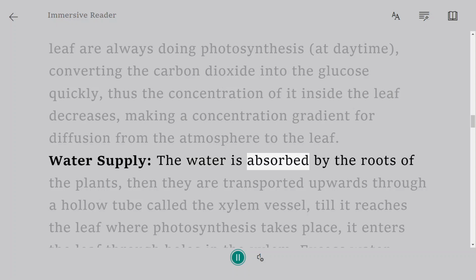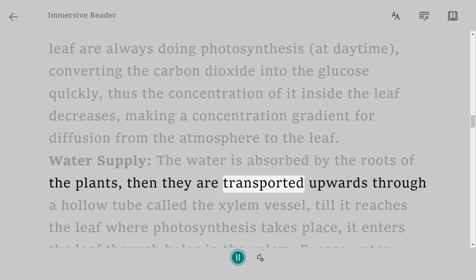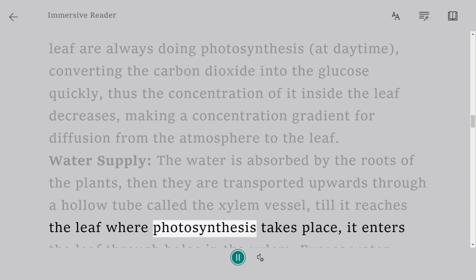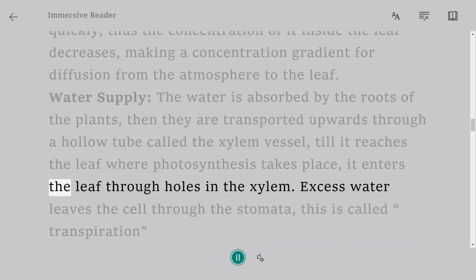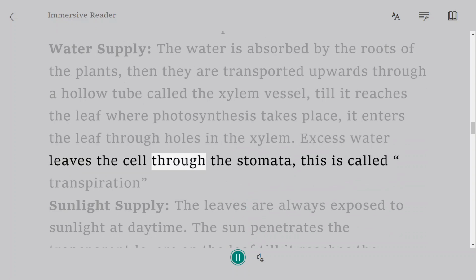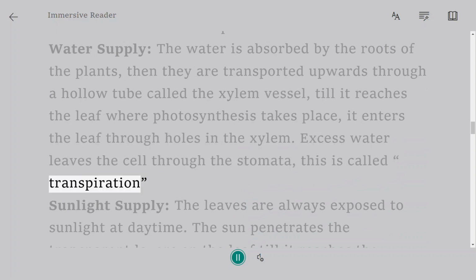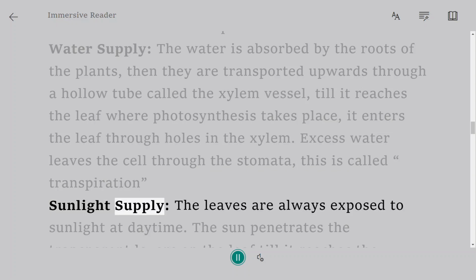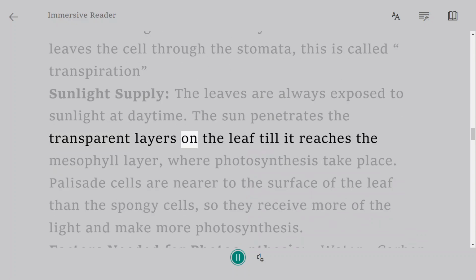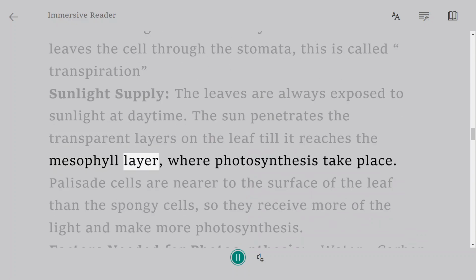Water supply. The water is absorbed by the roots of the plants, then it is transported upwards through a hollow tube called the xylem vessel, till it reaches the leaf where photosynthesis takes place. It enters the leaf through holes in the xylem. Excess water leaves the cell through the stomata. This is called transpiration. Sunlight supply. The leaves are always exposed to sunlight at daytime. The sun penetrates the transparent layers of the leaf till it reaches the mesophyll layer, where photosynthesis takes place.